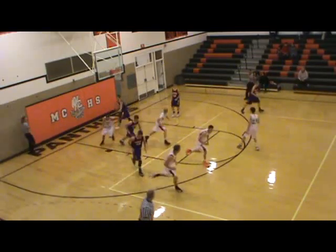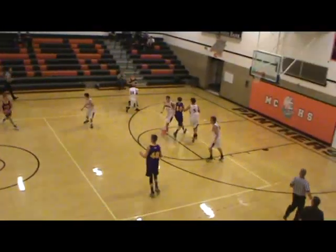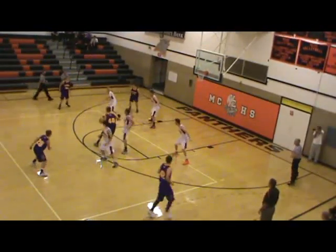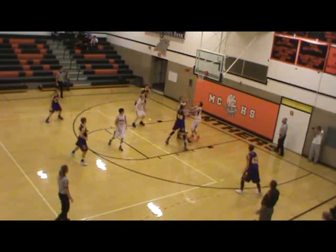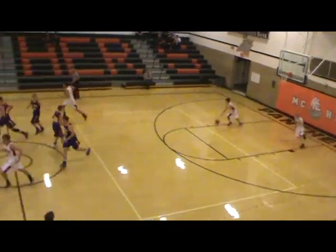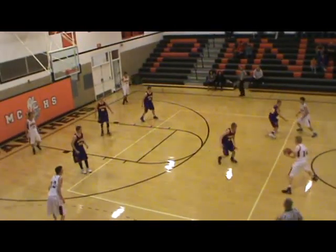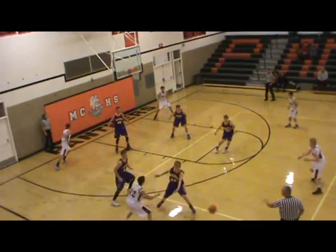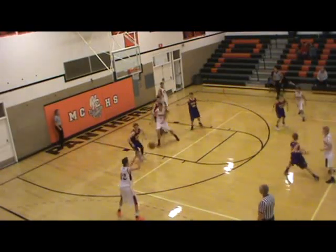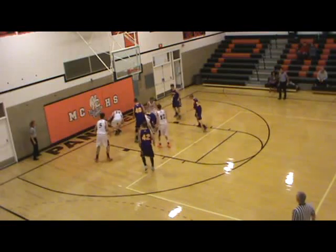There's a nice play on the wing. First points of the night for Matt Freestone. He now has 2, and the Buckaroos on top, 21 to 7. There's a nice shot and a basket for Preston Hardy, though, coming right back the other way for Bayfield. And the Wolverines now pull back to within 12, 21 to 9. So they're keeping the Buckaroos on this. The Buckaroos have looked pretty good so far tonight, shooting and passing especially.